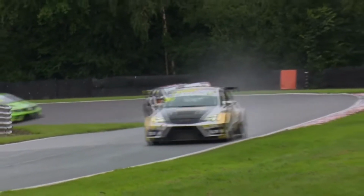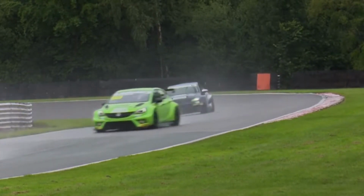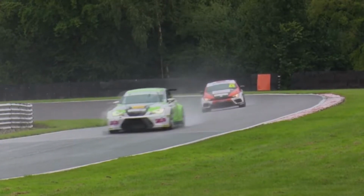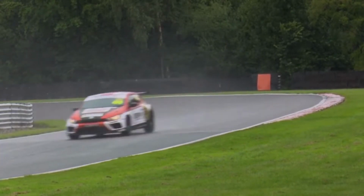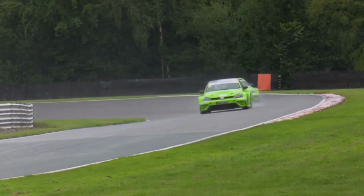It's being run by the Powermax Racing team, one of the top British Touring Car Championship outfits, and Dan Kirby, who himself is a BTCC team owner for the Trade Price Cars BTCC team, looking like a really strong contender here for the TCR and TCT class honours.